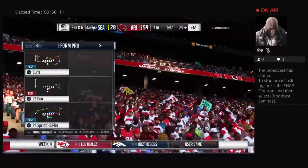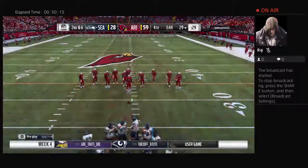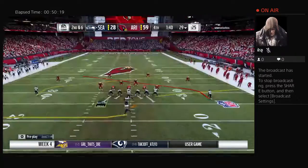I call that play a success. A nice inside run sets up a very manageable 2nd down. A very solid gain on that play. 2nd and 6, just inside the 30.